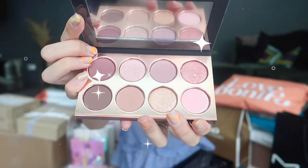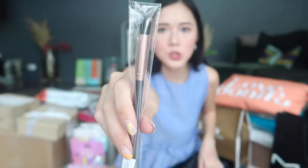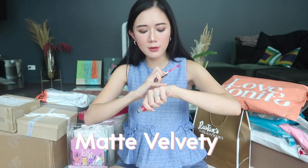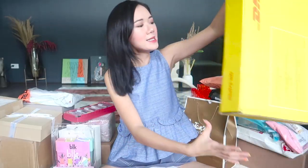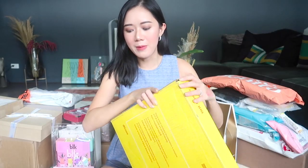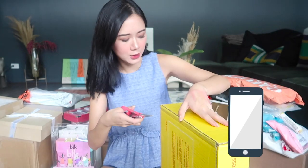And then these are the shades. And then we have here also a makeup brush. We have here the lip mousse in My Better Half. Ooh, super matte velvety finish. Just wanted to put it on top of my lip. Next is this one. Not like a bag. I think it's a bag.